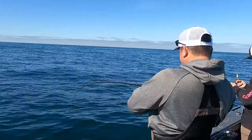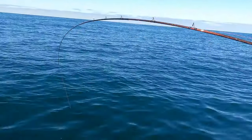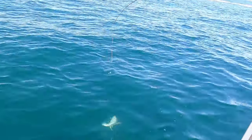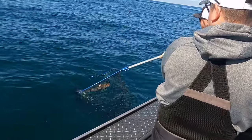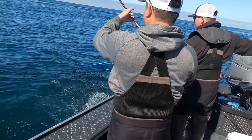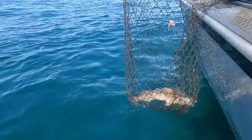All right, Dad's on one. Is it a ling? Does it feel like a ling? Feels pretty heavy. Feels pretty heavy. No, but here we go. Oh, it's definitely a ling. That's a keeper size though, for sure. Whoa, we almost jumped out. Oh wait, he spit the hook too. Well, cool. He only had the head in there for the herring.